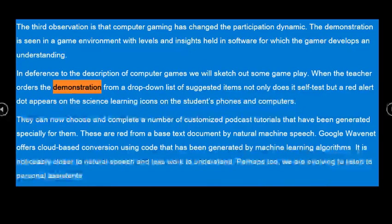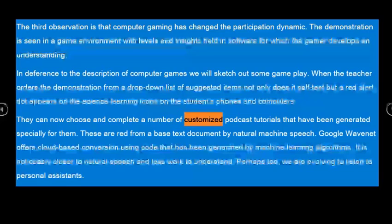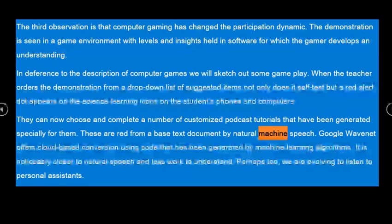When the teacher orders the demonstration from a drop-down list of suggested items, not only does it self-test, but a red alert dot appears on the science learning icons on the students' phones and computers. They can now choose and complete a number of customized podcast tutorials that have been generated especially for them. These are read from a base text document by natural machine speech.